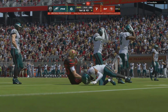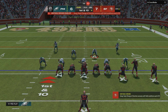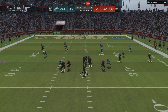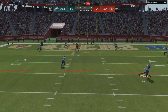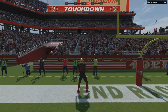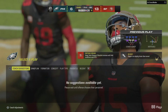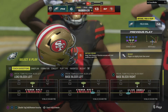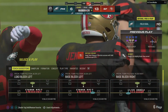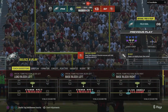This one caught by Kelly. And he goes down, but not before getting us inside the 25. On 1st down, it's Purdy. And he hauls it in the end zone. Touchdown, San Francisco. Juwan Jennings, a 24-yard touchdown. And the Niners will extend their lead in the final minute of the half.